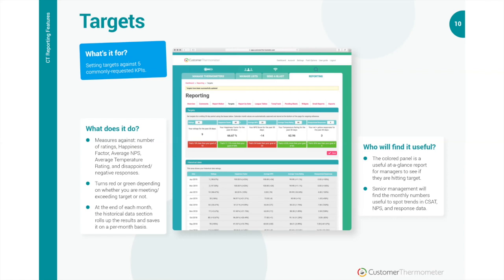Your historical data section is below, and basically this rolls up your data month on month. So below you can just see how you're doing as you progress throughout the year.